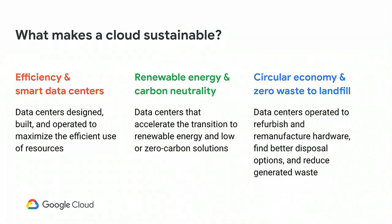Energy efficiency, because truly the best use of energy is the energy you don't use in the first place. So we've been laser focused on energy efficiency at the data centers. Second, our use of renewable energy to power the data centers. I'll get into a lot more detail about that. And lastly, our commitment to a circular environment and our philosophy of zero waste to landfill. And I'll talk more about that as well.